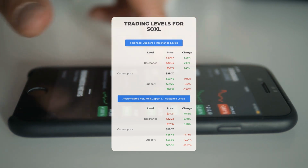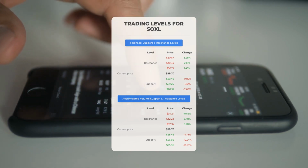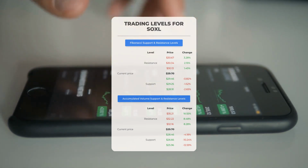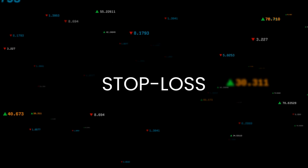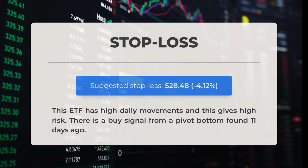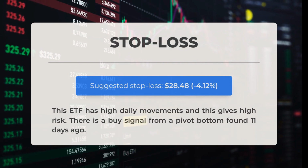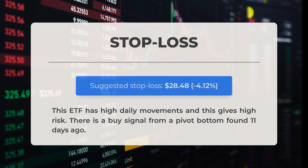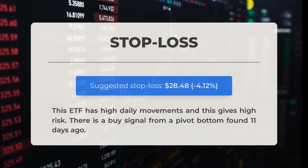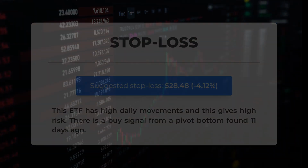On the downside, SOXL faces its first support level at $28.46. Should this support level hold, it may present a favorable entry point with the expectation of a rebound. Our recommended stop loss is set at $28.48, reflecting a decline of 4.12%. This exchange-traded fund experiences significant daily fluctuations, leading to an increased level of risk. Notably, there is a buy signal identified from a pivot bottom that occurred 11 days ago.